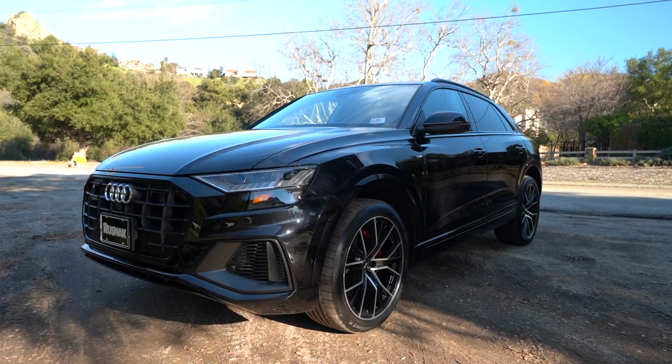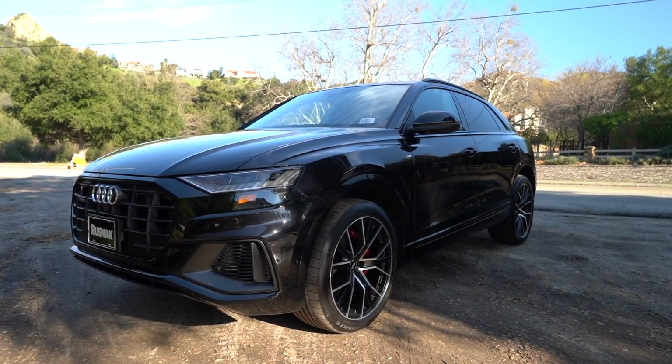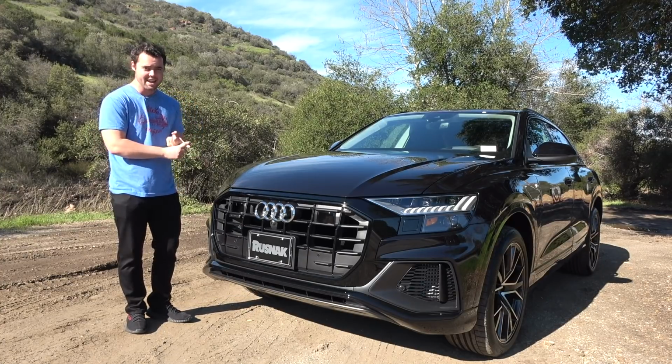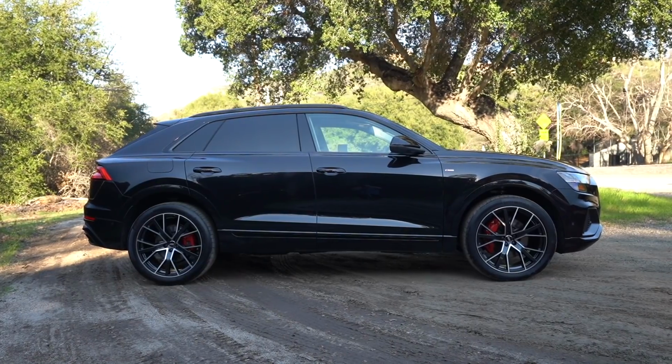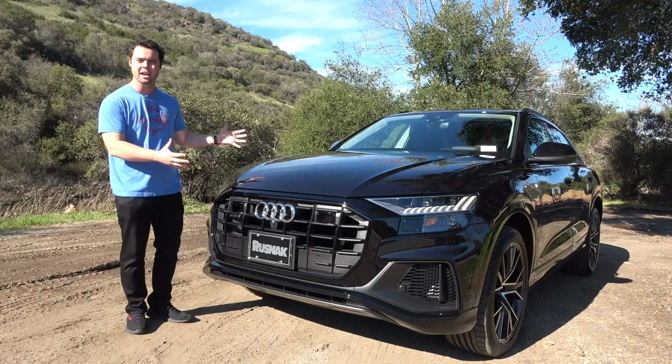On the outside, the Q8 is striking. It really is a good-looking SUV. It shares the same MLB Evo platform that the Cayenne does, as well as the Lamborghini Urus and the Bentley Bentayga, meaning it is built on strong roots. It also happens to be one of the best looking of the group.